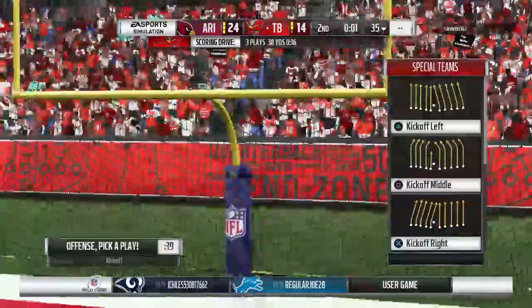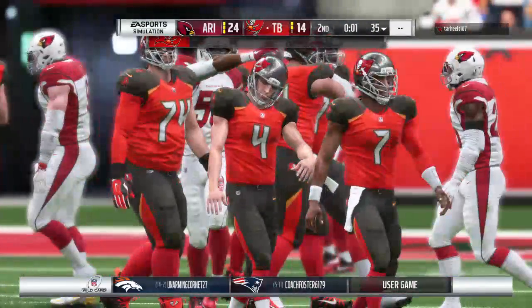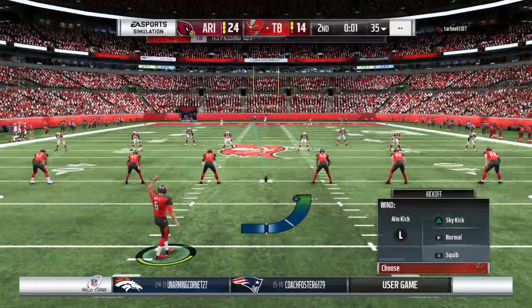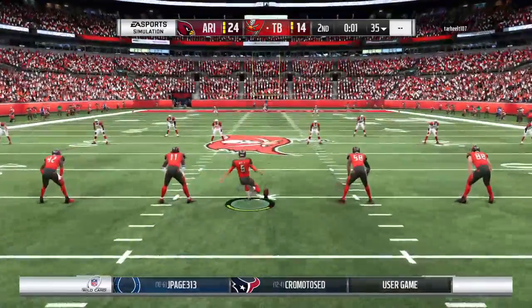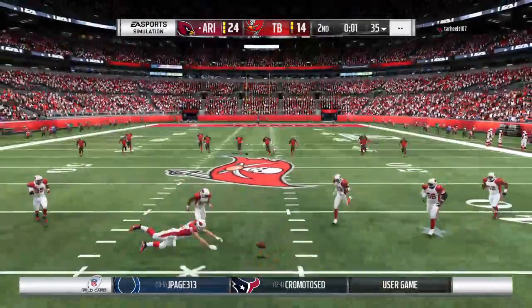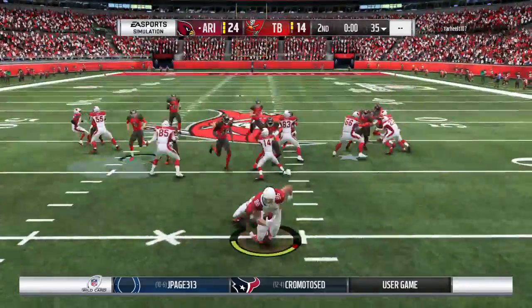The extra point up and good. And the lead down to 10, 24-14. Martin, the punter, now out to kick it away. Short kick. One of the up middle take it now.